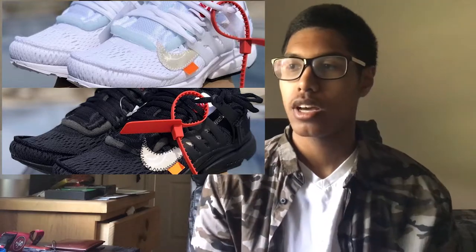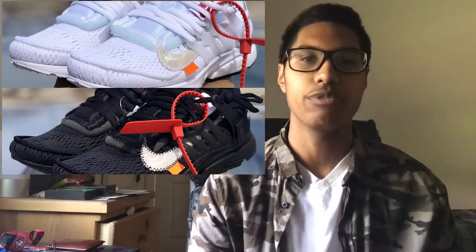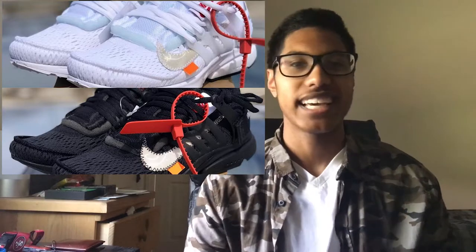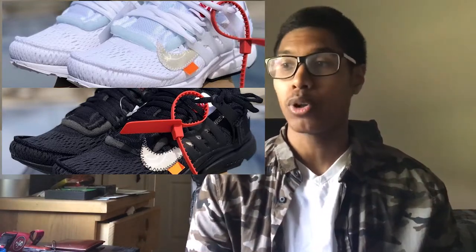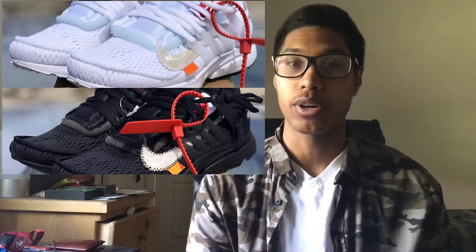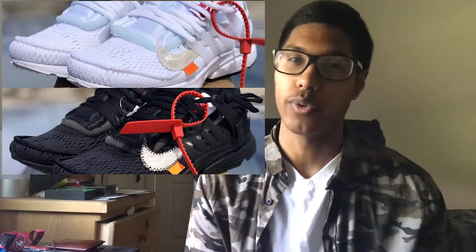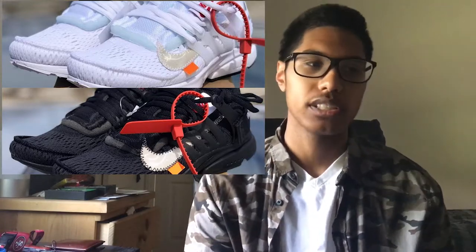In my opinion, I probably would get the black pair over the white pair, because white just gets dirty real fast. And knowing me, I can't keep white clean, just nah. So either way, both colors look dope. I'm definitely gonna be buying these. Only $160, and they're probably gonna be reselling for maybe $900 to $1,000. So I'm definitely gonna be purchasing at least one or two pairs, see if I can snag them.